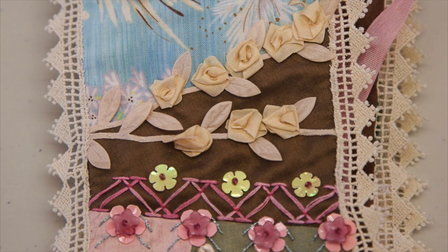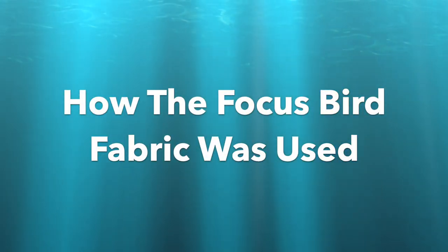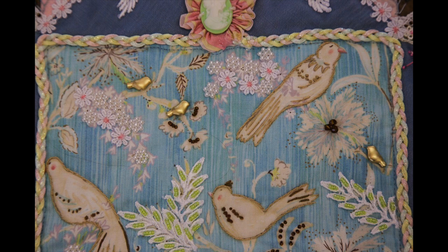Really a lovely project. I was intrigued by how the focus bird fabric was used. We've taken a look at mine in the past. And so here's a look at how those bird fabric pieces show up in everybody's project.